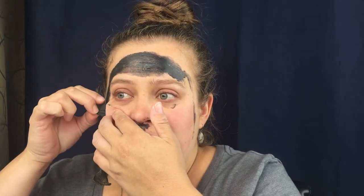I have never done a peel mask before. Is it supposed to be like this? Because it really hurts, and excuse my language, but it does. I'm about to go wash this off. Yeah, all right, that's what I'm going to do. It hurts too bad. I'm going to go wash it off instead of peeling it off, and I'll be right back.